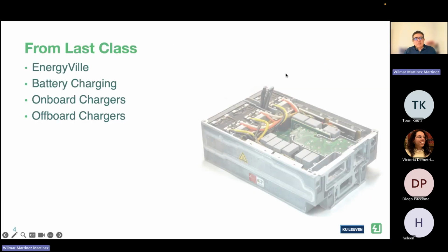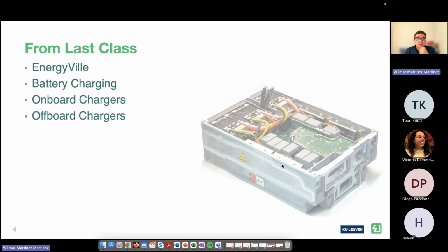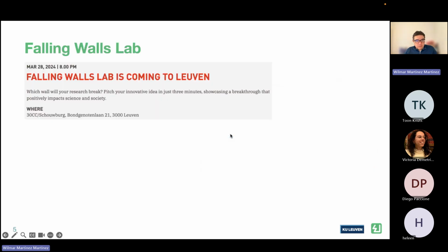So last class we went through some activities of the energy bill, and the concept of battery charging. So we went through the charging profiles of cars and how battery charging is conducted. So constant current, constant voltage, onboard chargers and offboard chargers. And we particularly talked a lot about the onboard charger of an Audi e-tron or a Porsche Taycan. But today we will focus on the other side of the discussion.